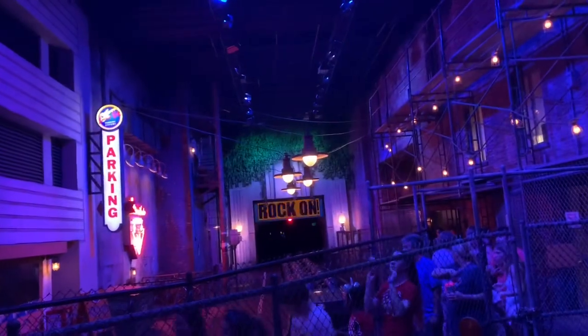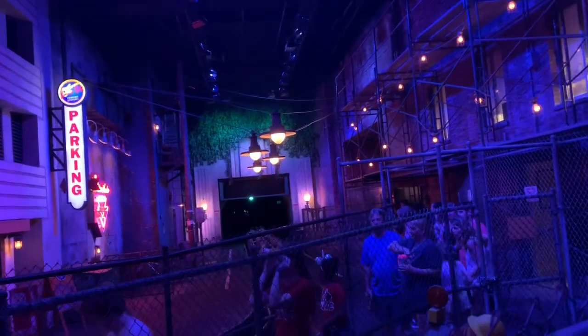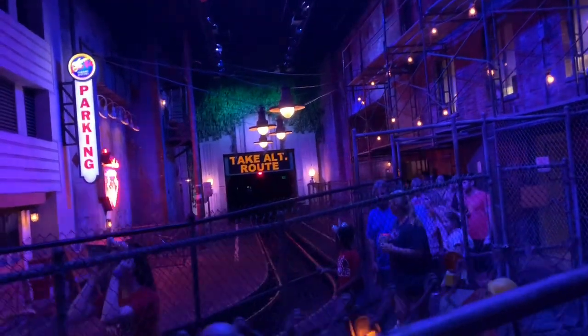So right now, let's grab a ride on Rock and Roller Coaster. Even though it was a bit rough the first time, I wonder if it'll be smoother the second time. There is literally no one at Rock and Roller Coaster. I'm gonna marathon this thing now. Let's marathon this thing now.